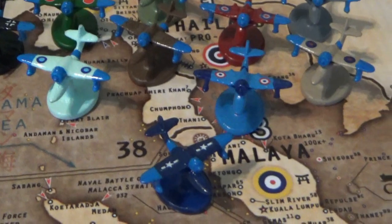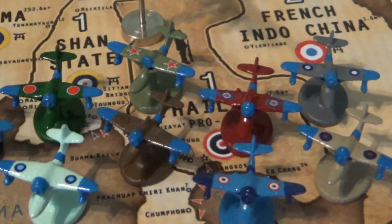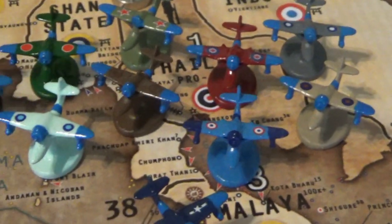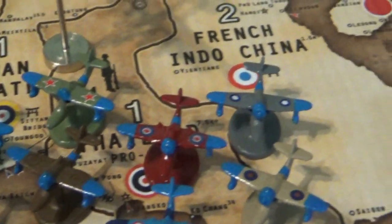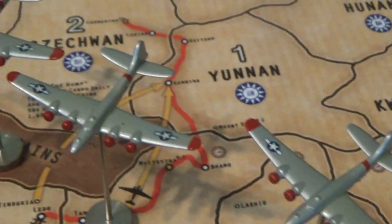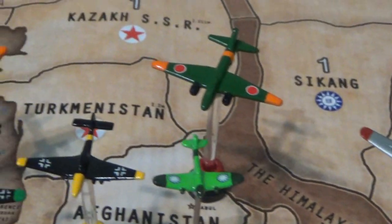As you can see, these are seaplanes, and knowing that you don't buy a ton of them, I thought it'd be great to have one for each major country, and lo and behold, here we go. Each playable nation will have at least one seaplane, and then there are some extras as well that I can use. It's fantastic. And some more beautiful American bombers, and Japanese and German planes.